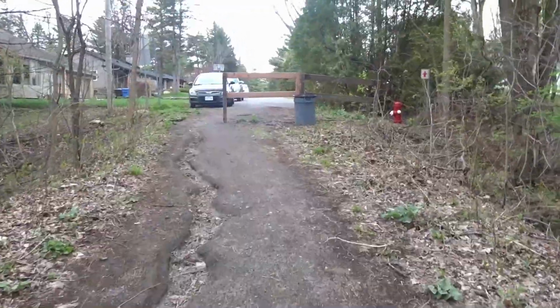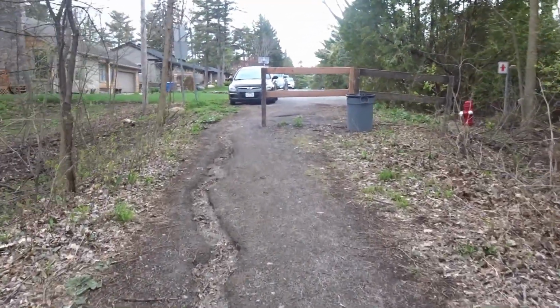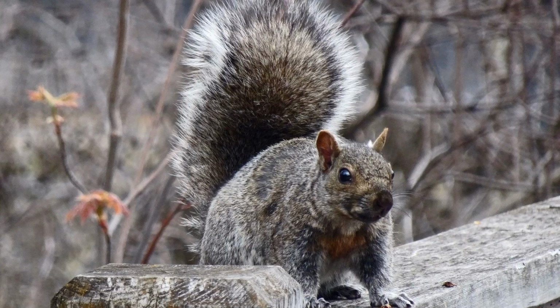So many animals here, it's crazy, and they come literally into your hands. They're not afraid at all. Such a great place. It's really fun. If you take it by the street, it's right here, so it's way easier.